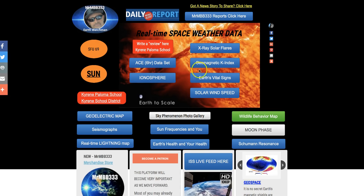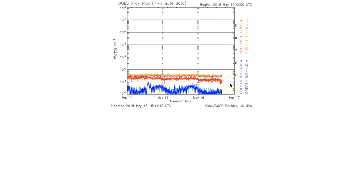These tabs through here are all real-time data. Let's just start here. X-ray solar flares. Right now, it's very quiet. This is from the Space Weather Prediction Center. You don't see anything above A. And A is a very, very minor solar flare. It's been super quiet for weeks.